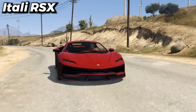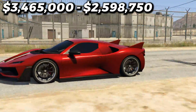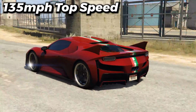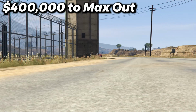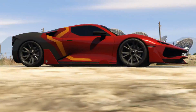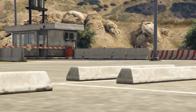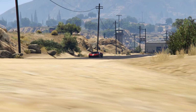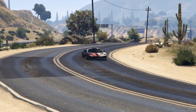Next, we have the Itali RSX, which you could purchase for $3,465,000 or unlock the trade price and get it for $2,598,000. It has a 135 mile per hour top speed, and it'll cost you about $400,000 to max this thing out. Now, obviously, the Stinger TT is faster with HSW mods, but in races, people can turn off vehicles that have HSW mods. So, if we're looking at normal vehicles now, this thing is super freaking fast. 135 miles per hour as a top speed is crazy. And of course, the handling on it is also phenomenal.